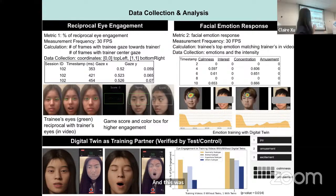As you can see here in the data table, it has the different timestamps in seconds, and also the top emotions that were shown. For example, there were calmness, interest, concentration, and amusement. And there are around 52 to 54 different emotions to show.